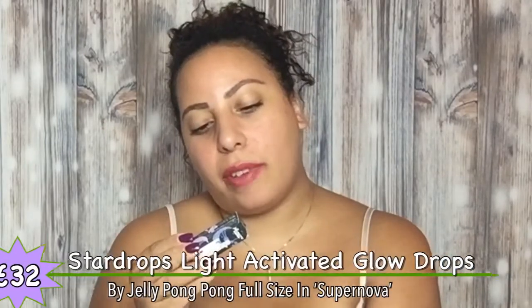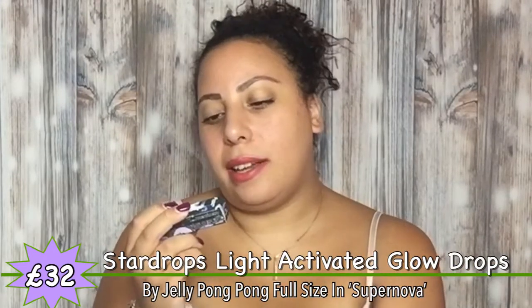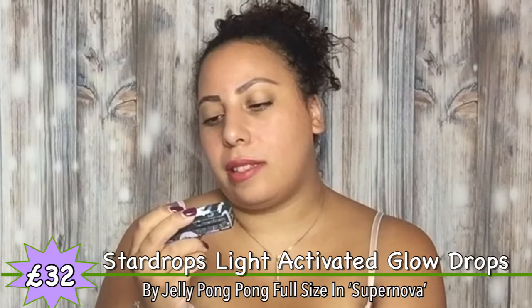Vegetable derived. Okay, it's cruelty free. Vegan with starfruit extract and argan oil. No mineral oil, no parabens, no phthalates. Hypoallergenic, non-comedogenic. Bask in the blinding light of this gilded glow drop squeezed out of the stars.